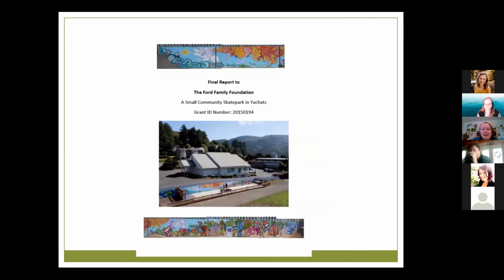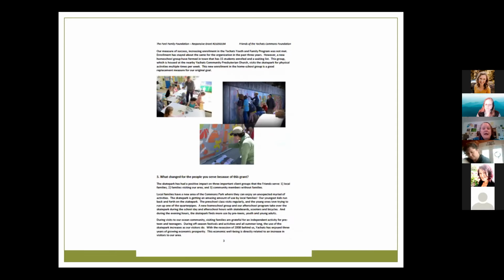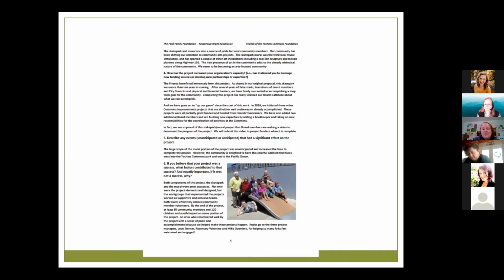I also sent a copy of a really fun project I did in my community in Yachats. We added this long community skate park for kids, and we did a mural on it. And it was a really fun community project that was mostly done by volunteers. And so I created this final report, and notice I'm showing people in all of the pictures. And it was an online submission, but then I went ahead and sent the whole report in a more readable form with pictures so they could enjoy it at their leisure.